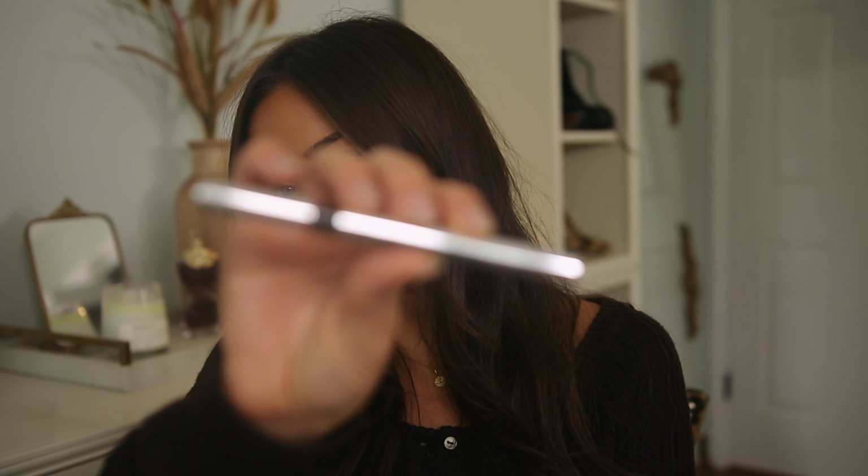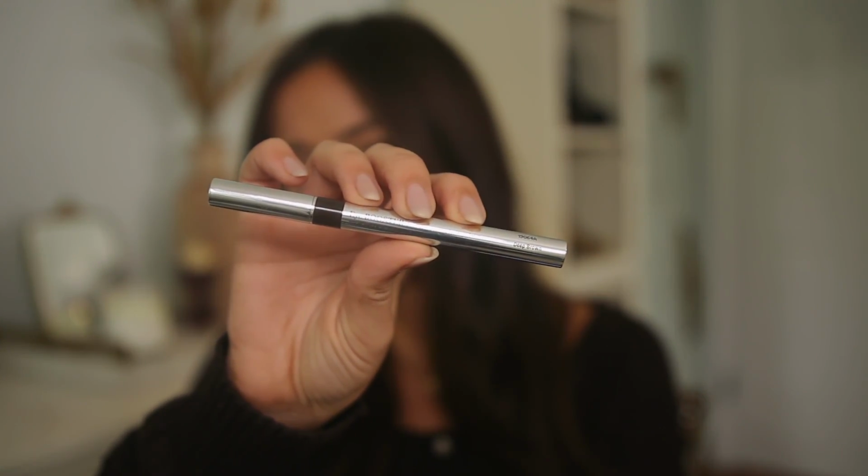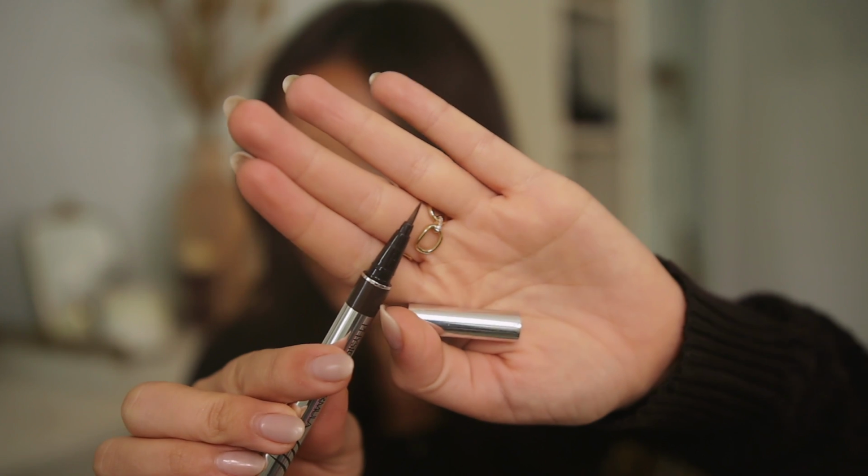It's the Physicians Formula Eye Booster. It's their 2-in-1 Lash Serum and eyeliner, and this is in the shade Deep Brown. I do really like it. The only thing I will say is that I feel like it dries out. So this is my second one. The first one I got dried out within like 3 days or something, but this one has been working a lot better. But I do really love the tip on this.